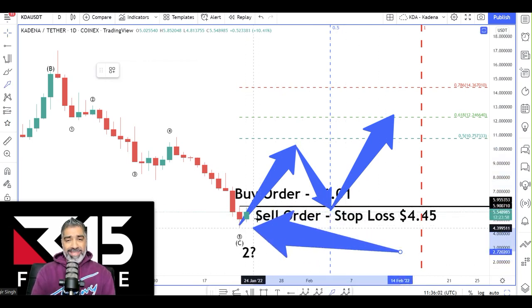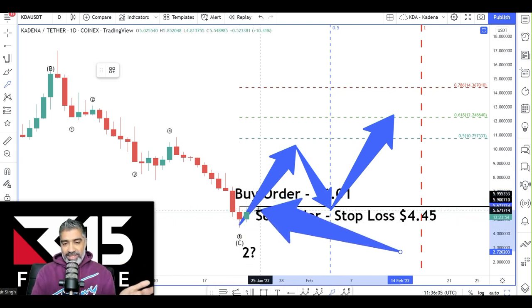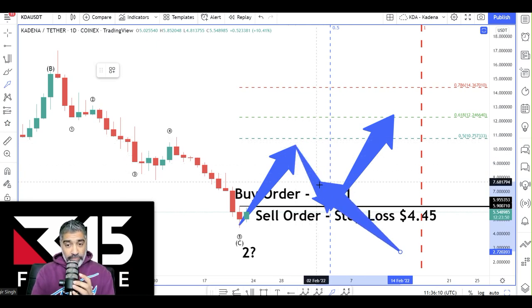Or if you miss this entry point, and you like Kadena, everything's lining up, and the market moves up, and you go, oh shoot, I missed it. You just wait for the first pullback.